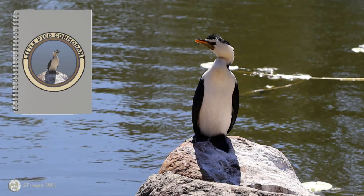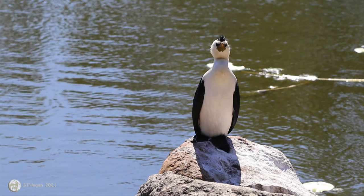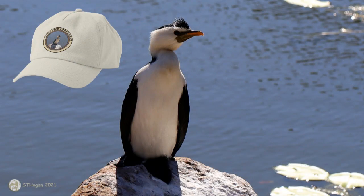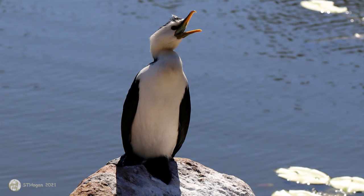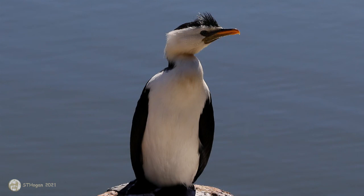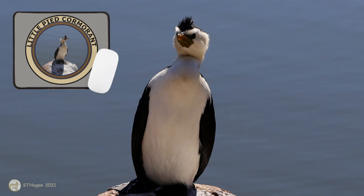Yes, Little Pied Cormorant's got himself up on there and a couple of different designs. There's this one where I've just put him in a circle. And I don't know why I call him him because I always think of it as a him. But it could be a female, I don't know. But it's the only one at the lake, so it probably is just a lone male. Mouse pad.